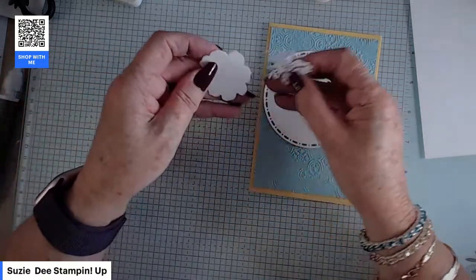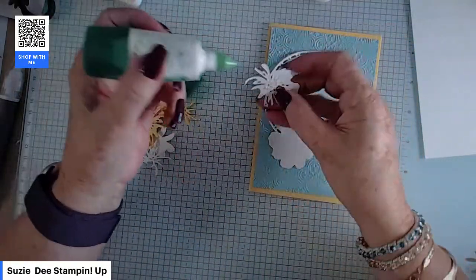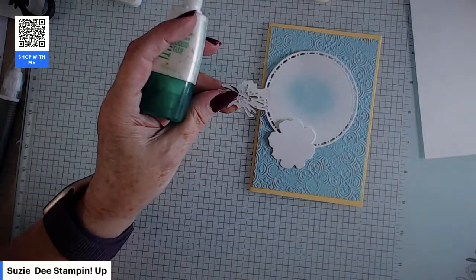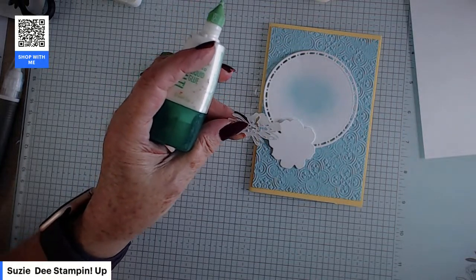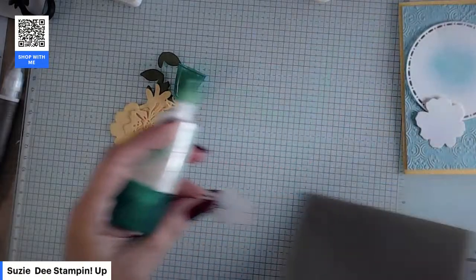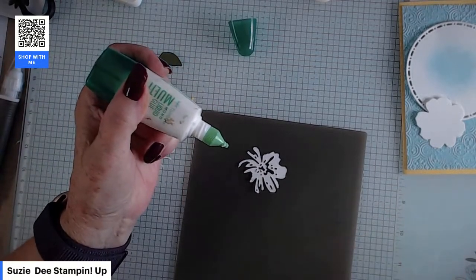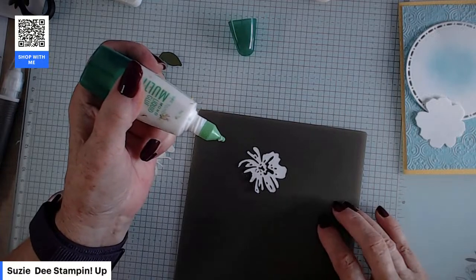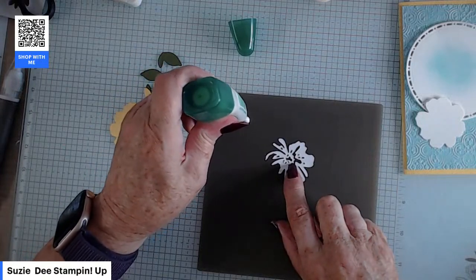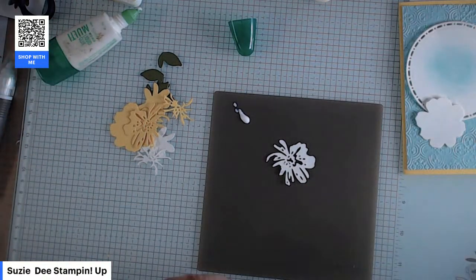Okay, now we've got our flowers. So actually I'll use my silicone mat. Get this out of the way. So with our silicone mat, it makes it easy. Yeah, it's changing here too, Donna. It's a bit ridiculous what's going on, but I guess it's changing all over the world.